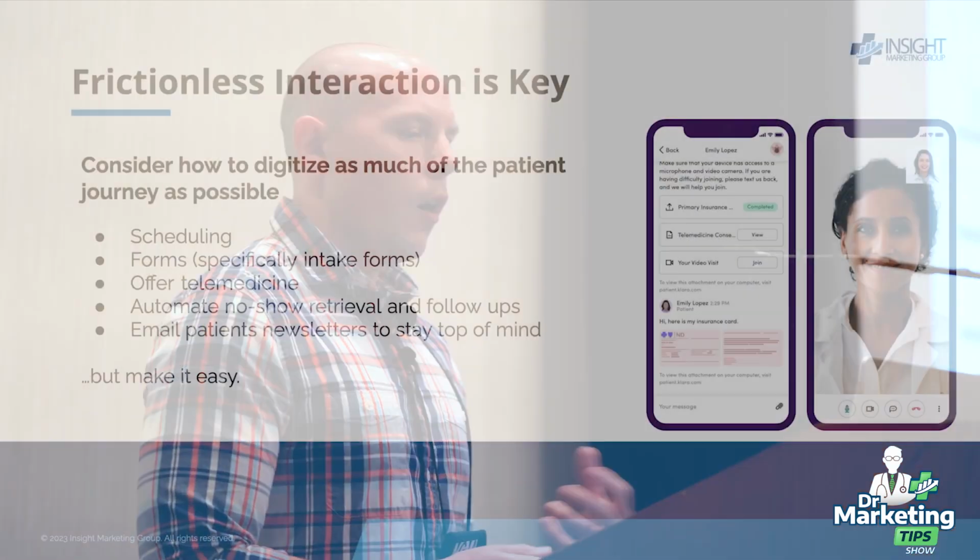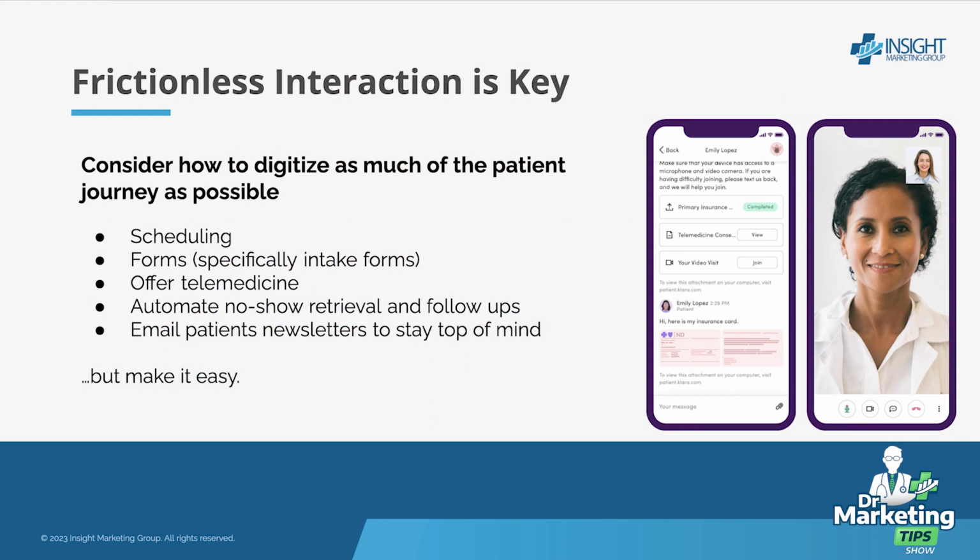And then I asked a question a couple minutes ago about how many people have some sort of texting or private messaging solution. Part of meeting patients where they are is making sure that you can have this sort of frictionless interaction. If you can digitize scheduling, that's a huge one. Form intake, which is always tricky. But again, there are software platforms where you can send out a digitized form, the patient fills it out, it comes back, and if it integrates into the EHR correctly, it goes right into their chart.